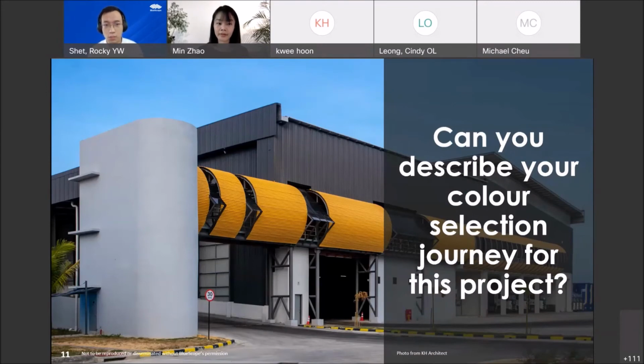So we try to be simple in selecting the colors because we think the building form can speak for itself. We don't need the colors to overwhelm. So basically, we just have a very neutral color in the background. In this photo, you can see the neutral color. The primary color is the dark gray, the gunmetal gray. And as we want to accentuate the yellow cylinder, the tube that's carved into the facade, we had it in yellow. It's the sunflower gold color.